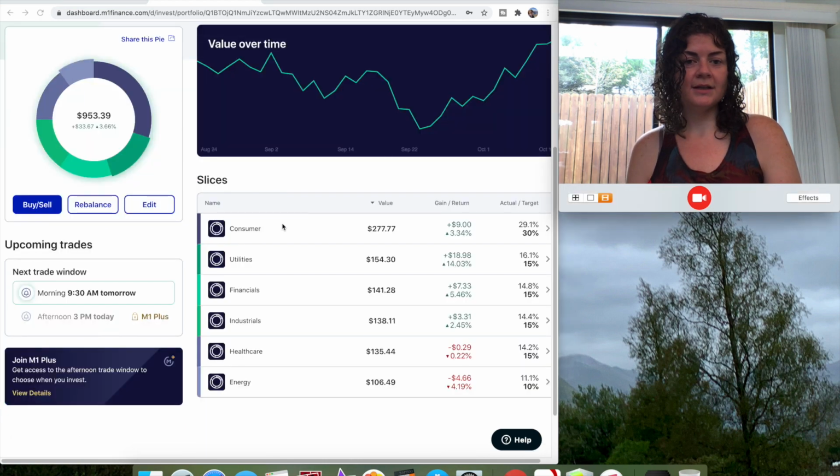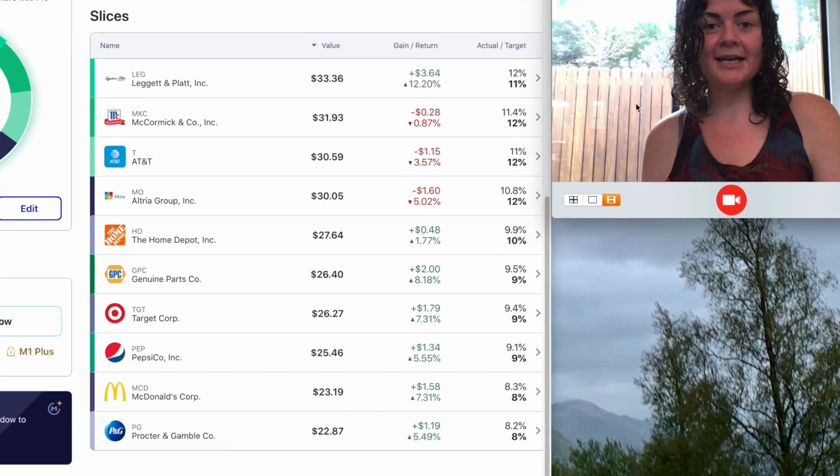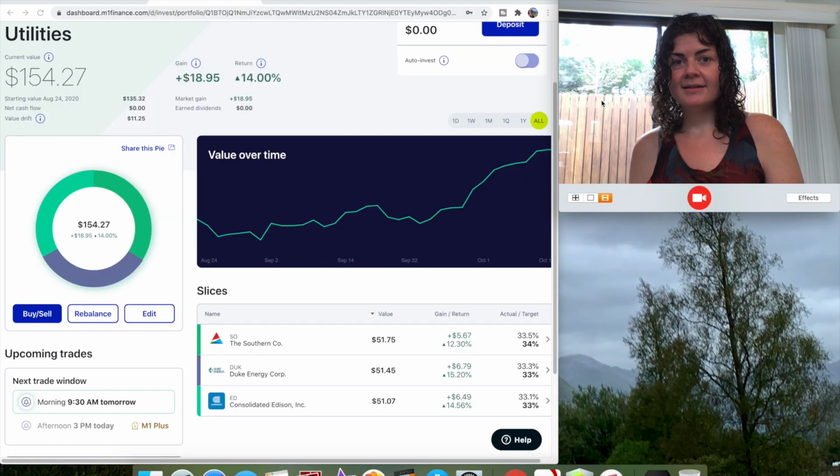We'll take a look quickly at the consumer first. This is by far my largest sector of dividend stocks, and here you have it. Some recognizable names in here for sure. Next here we have utilities, just a few companies in here. I know that Duke Energy is not a dividend aristocrat or king, but they have been growing their dividend for a good long time. Also, I have to pay them every month, so I figured it's only fair that they should have to pay me back every once in a while, right?